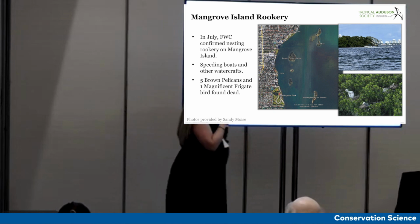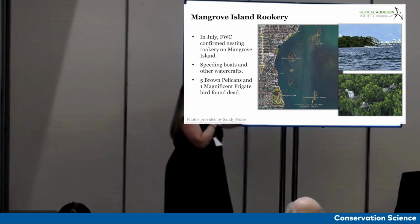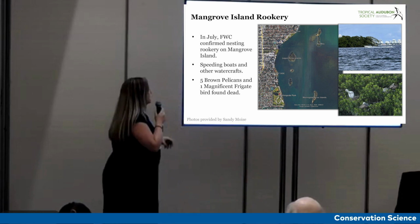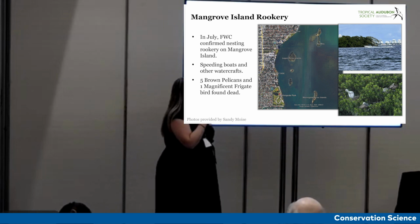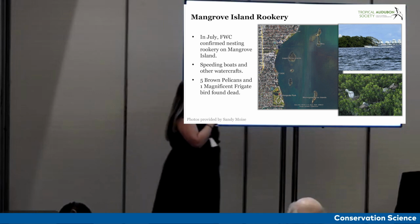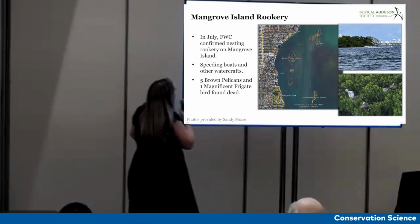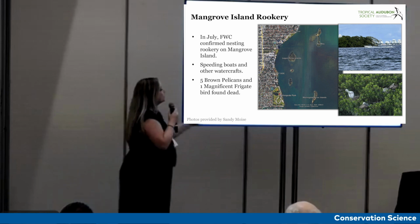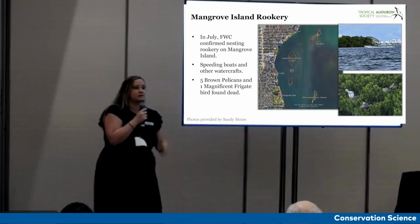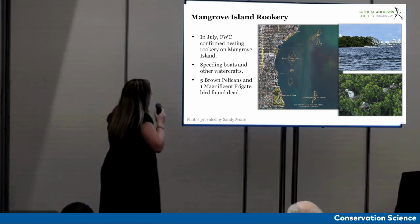Then we have a few other islands here. This is one of the naturally forming islands. These are different spoil islands that were made from dredging. Mangrove Island sits right here. And we're seeing a lot of birds here, and they're nesting here. There's some speculation that since the rookery collapsed up here, they might have moved over here. FWC actually confirmed that this was a nesting site back in July. We had some advocates from Morningside Park calling us and saying Tropical has to get involved here. This is really important.